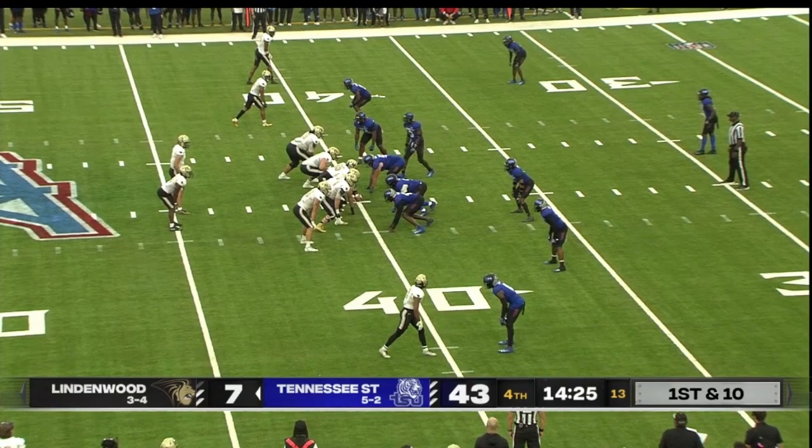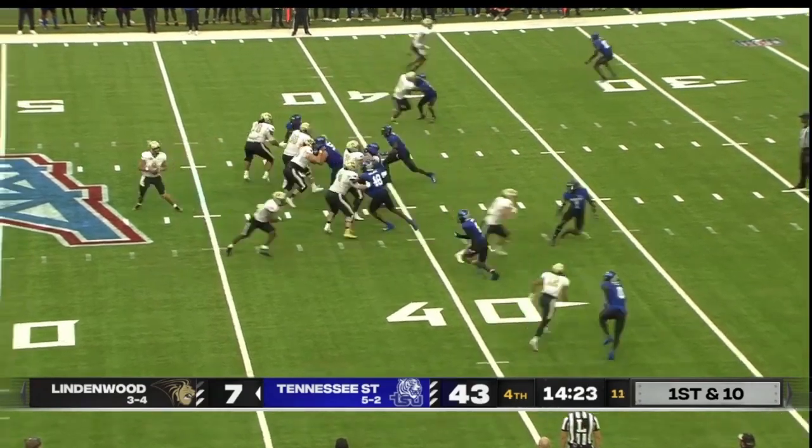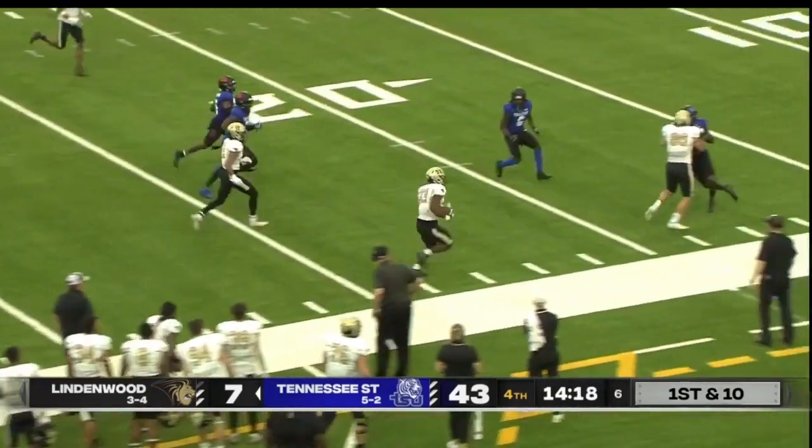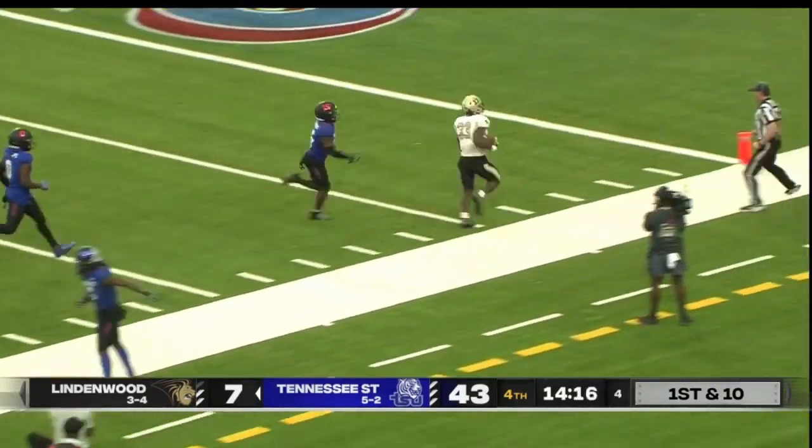If it's something where it's just going to be something for the rest of the game, or if that's something that's going to be prolonged. Right, and like I said, right now, do things that your freshman quarterback is comfortable doing.